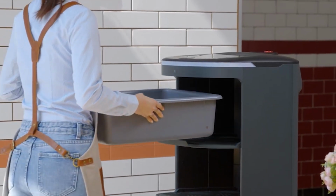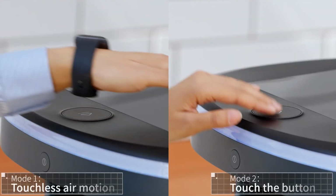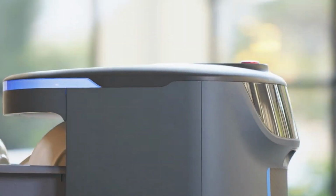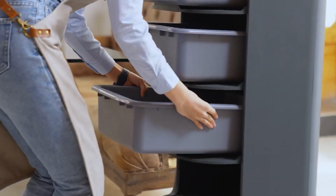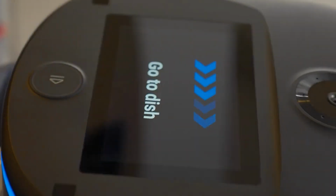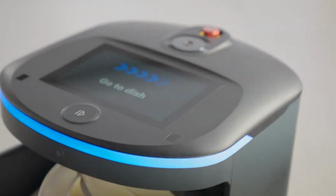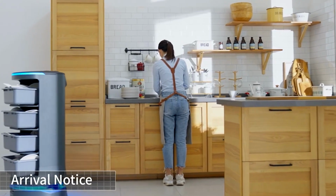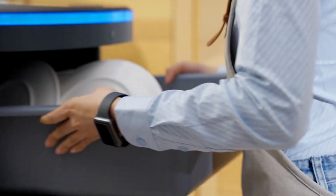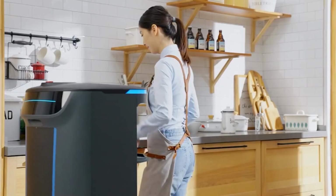Dirty dishes are then placed in a container and set on the robot's carrier platform. After that, the OlBot is ready to serve the next table. The robot can carry up to 4 containers of dishes at the same time, each weighing up to 33 pounds. In addition to cafes and restaurants, the OlBot could be used for contactless delivery of medical supplies around the hospital.